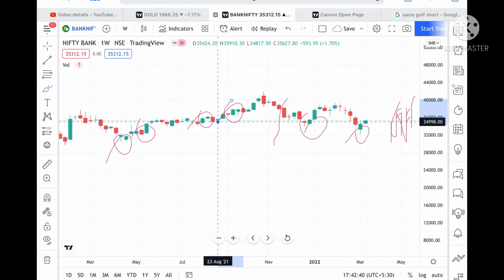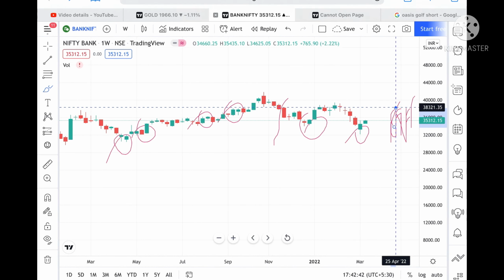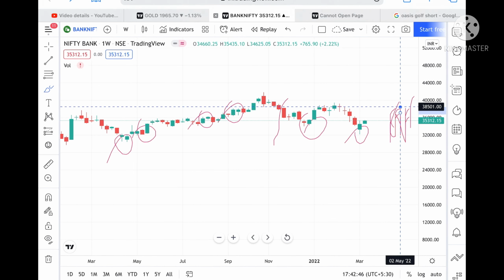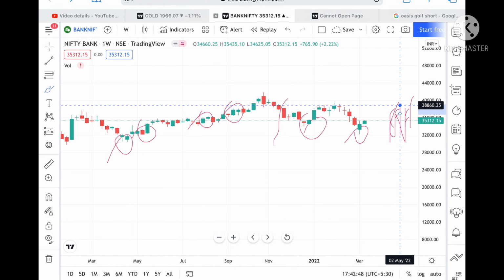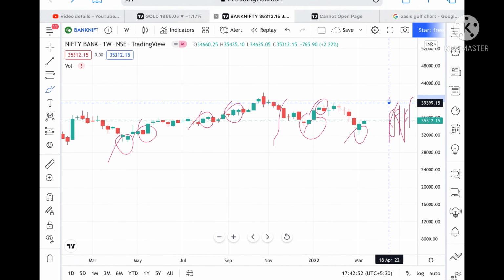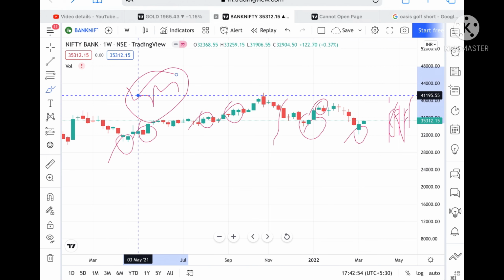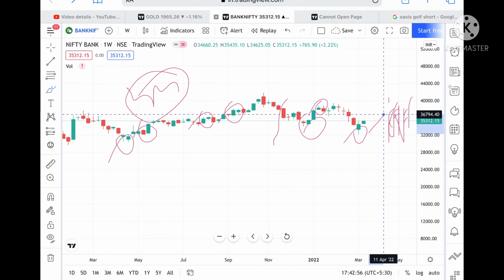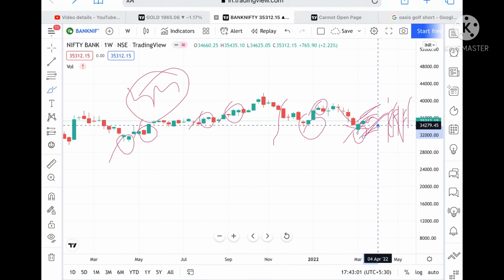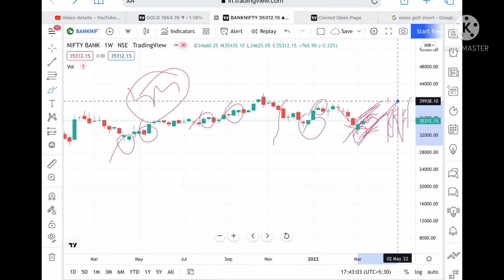38,051. Okay, and these levels are already being tested here, so chances of going towards 38,321, and from there we can see a level of 38,501 also. Okay, and from there we can see a level of 38,860. These levels are being tested here, so chances of going towards 39,396 is very high. Okay, so we have seen the probability of going downside has changed, and now the probability of upside is very high.